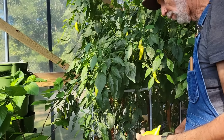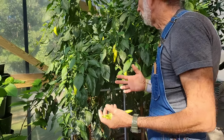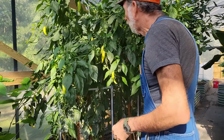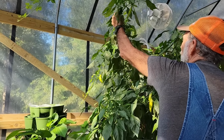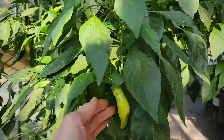And the thing about peppers is, if you just leave them, the plant will quit producing. And we try our best to take them out. Even though they're not real big, we still try to take them out, because it just keeps the plant really prolific and keeps it producing.